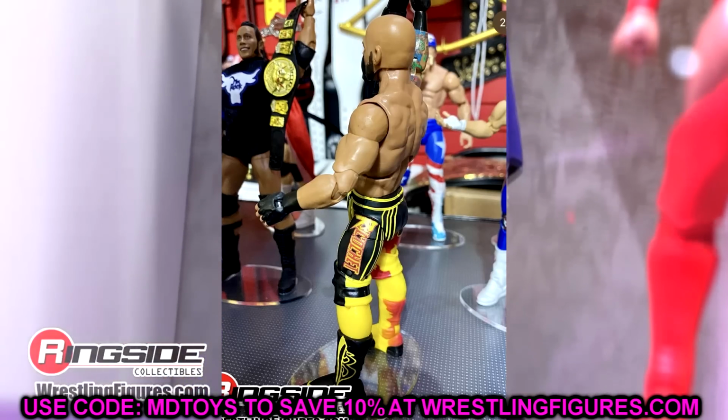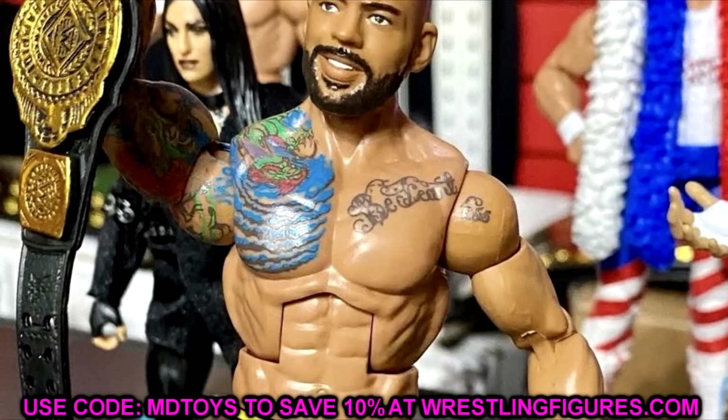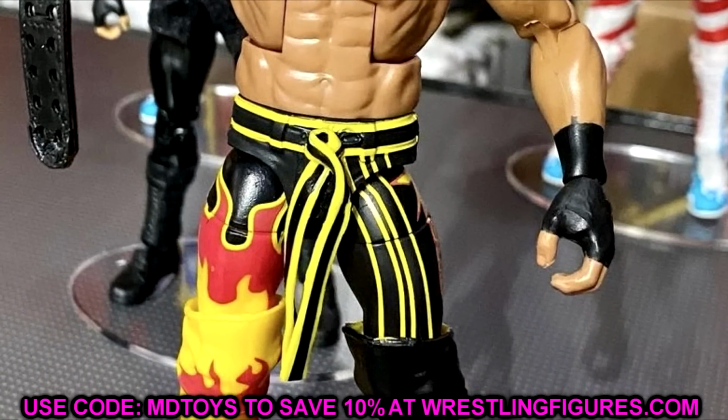His torso looks good. His head sculpt looks good. He's coming with the Intercontinental Championship. But you guys will notice he has Johnny Gargano syndrome on his legs, man. 2022 going into 2023, and we're still getting Johnny Gargano syndrome. For the love of God.